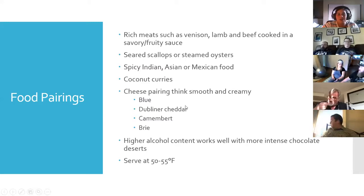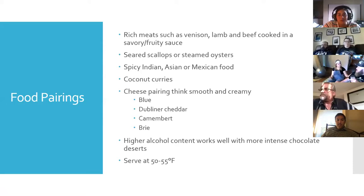Cheese pairing, you want to go smooth and creamy. So any of your blues, good sharp cheddar, and then a good old classic brie, as long as it's nice and warm. You don't want it cold brie. And then if you want to do it for a dessert beer, pair it with your really hardcore chocolate desserts like flourless chocolate cake, molten cakes, things like that. Even a super rich brownie would be a good combination. And then it is best served at 50 to 55 degrees.